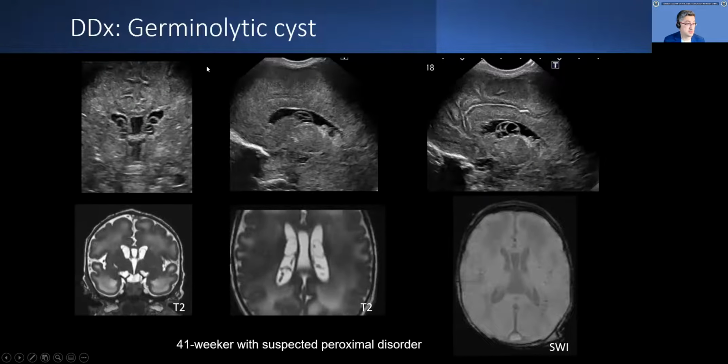The other differential is a germinal lytic cyst. The name comes from the germinal matrix, and it is still at the same region related to the germinal matrix at the caudothalamic groove, subependymal. It is not hemorrhage, we can tell because we have the SWI-MR, and it's a complex cyst with some septations. You can see them on the MRI as well here.